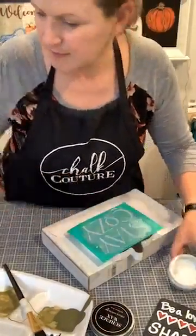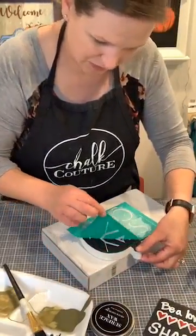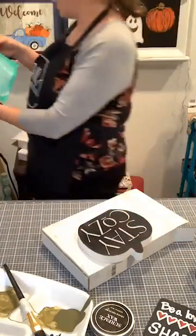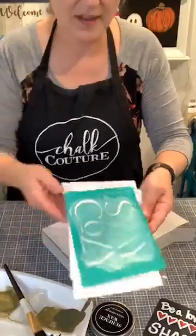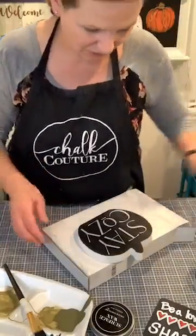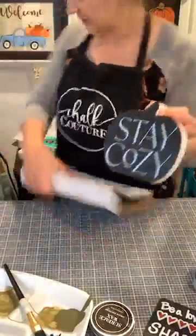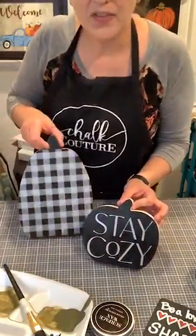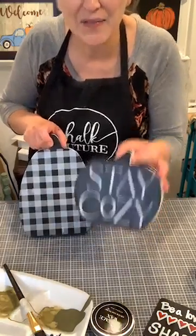Cuteness. This makes DIY home decor or gift giving or just creating fun things for yourself so easy, you guys. It almost looks silver, this Shimmer Frost. Oh, where did I put my backing? Let me put that back on there. It almost looks like a silver color. Look at how cute. So I'm going to blow dry these to make sure that they really stay dry, but aren't they adorable? Oh my gosh, I really like that.